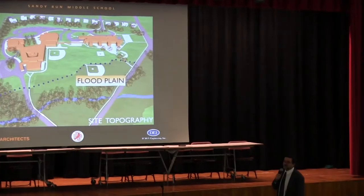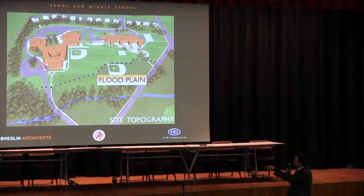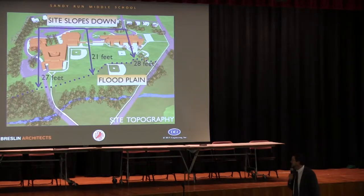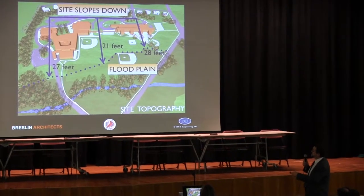Next slide's going to talk about the topography of the site, and the site slopes from the high point up here at the top down to basically what we call the riparian buffer, which is the floodplain. We're not allowed to build in the floodplain. We can keep existing fields, like this baseball field, where it is, but what we don't want to do is build new infrastructure into that floodplain, have it flood, and then have it be grown. The other part is that the site slopes down at different rates.